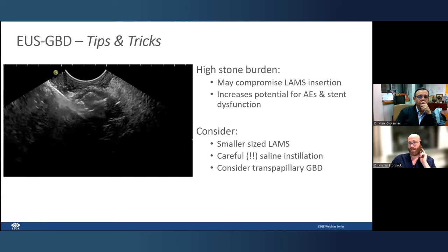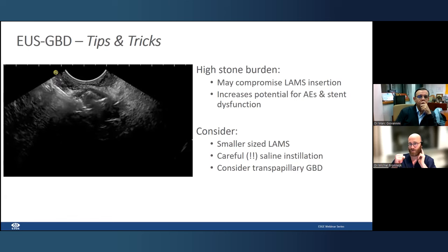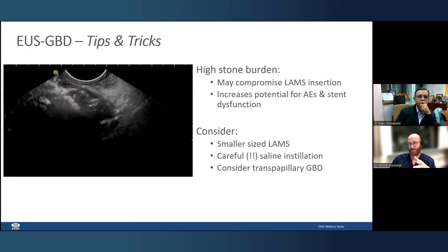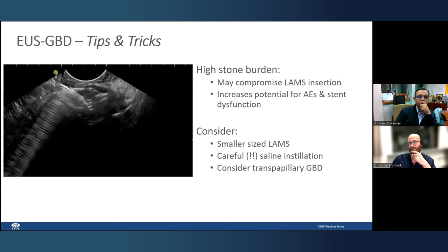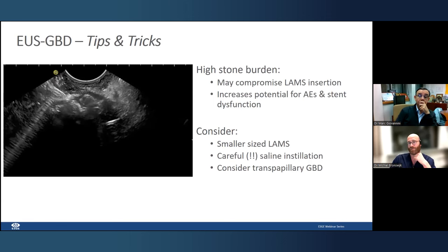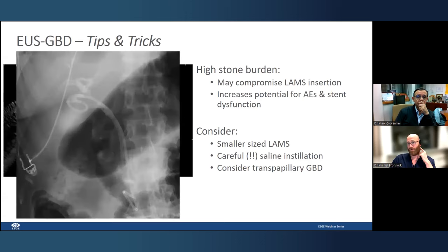In these cases, you can consider using a smaller LAMS. What we sometimes do is also puncture the gallbladder with a 19 gauge needle and use a little bit of saline instillation to create a little bit of space. In this case, as you see, it wasn't possible because it was completely filled. We could not even safely access a free spot in the gallbladder. And we also had one case where we did this and the gallbladder popped like a balloon. And of course, then it becomes very, very challenging. So please keep in mind that we also have alternatives in these patients, and we switched in this patient to transpapillary gallbladder drainage.